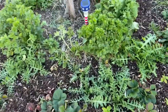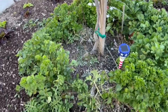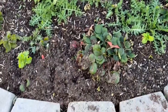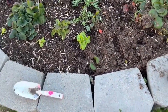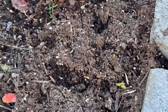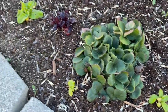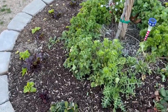But I have flowers. Those are ranunculus. They haven't bloomed yet, but it's a nice ring of them. And then I had a cat. I don't know whose cat, but I had a cat come in here and dig and rip out one of my strawberry plants and the lettuces that I had planted right here. So I had to try and fix that back up as best I could.